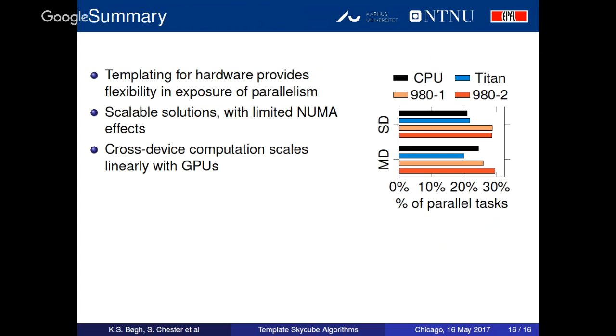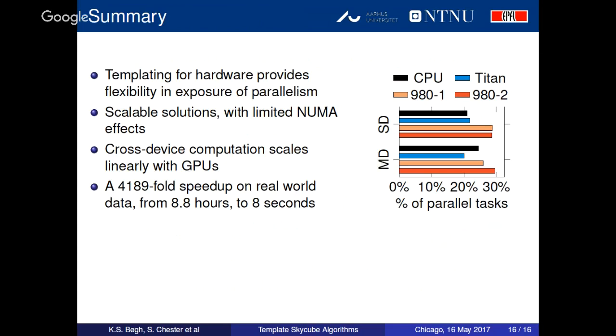And so this shows us that we have scalable solutions with limited NUMA effects, at least for MD, cross-device computation scales with GPUs, and on a real-world data set, as you can see in the paper, we get a 4K speed up over this sequential PQ SkyCube.